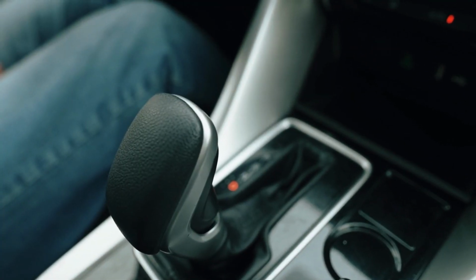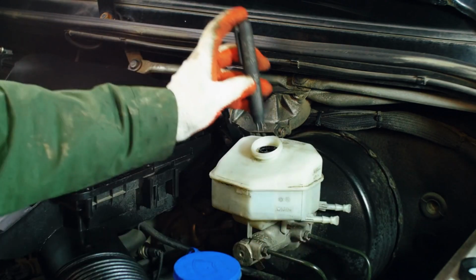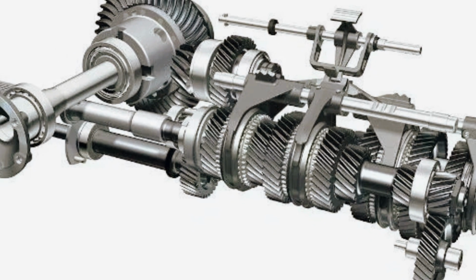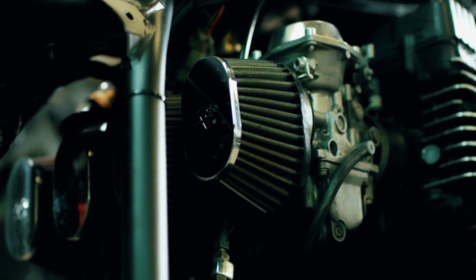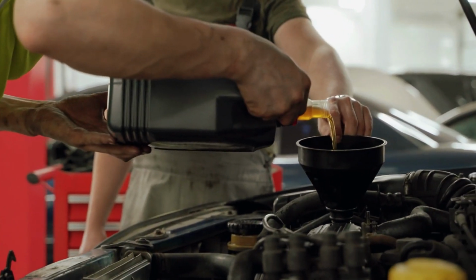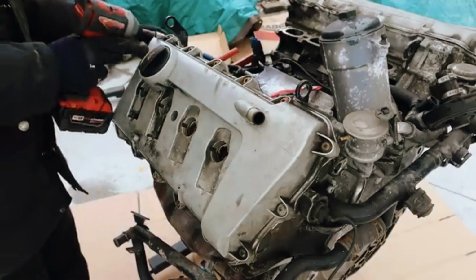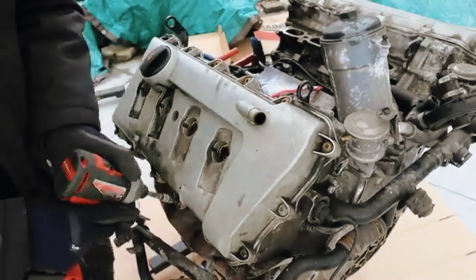This issue can be linked to low transmission fluid, dirty fluid, or a malfunctioning transmission control unit (TCU). If you experience transmission jerking or hesitation, start by checking the transmission fluid level and condition. Low or dirty fluid can affect the smoothness of gear shifts, so a fluid change may be necessary. Make sure to follow the manufacturer's recommended maintenance schedule for transmission fluid changes to prevent these problems.